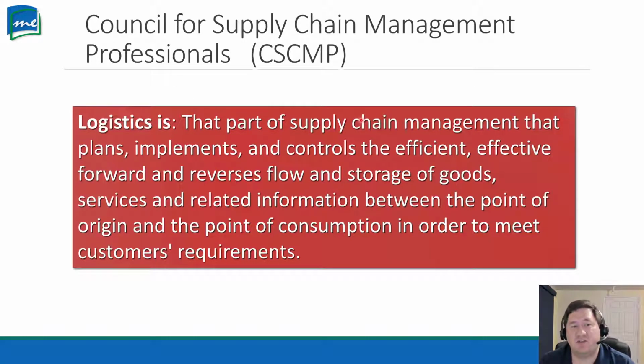The Council for Supply Chain Management Professionals, also known as CSCMP, and I believe their website is .org, says logistics is that part of the supply chain management that plans, implements, and controls the efficient, effective forward and reverse flow and storage of goods, services, and related information between the point of origin and the point of consumption in order to meet the customer's requirements. So that's a big, complicated way of saying getting it from point A to point B, and also making sure the information gets there.